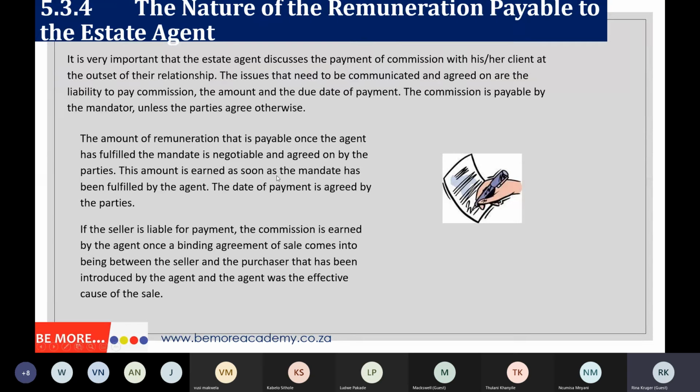The nature of remuneration repayable to the estate agent is very important. The estate agent must discuss the payment of commission with his or her client at the outset of their relationship. The issues that need to be communicated and agreed on are the liability to pay commission, the amount, and the due date of payment. The commission is payable by the mandator unless the parties agree otherwise.